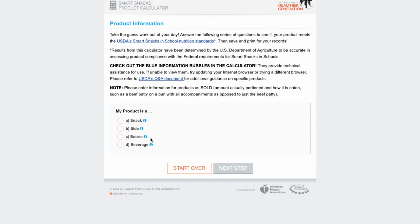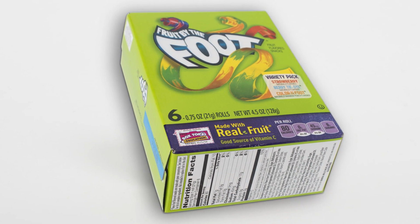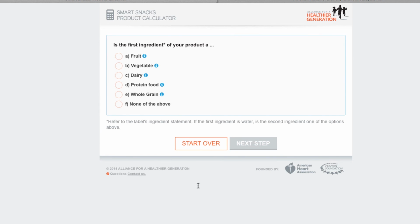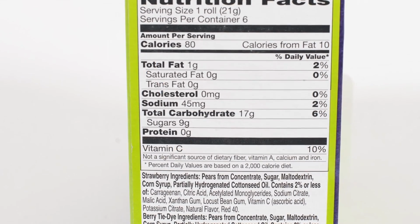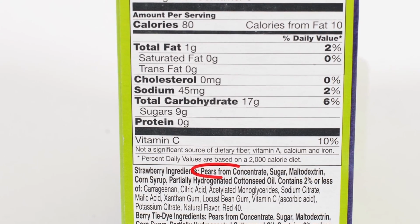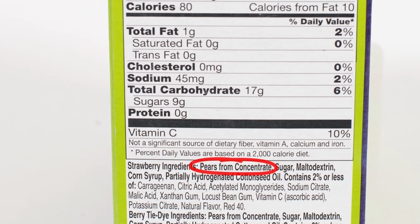In this next example, use the Smart Snacks product calculator to determine if this fruit snack meets the Smart Snacks requirements. First, indicate whether the product is a snack, side, entree, or beverage. This product is a snack. Next, check the ingredient list to determine the first ingredient. In this case, the first ingredient is pears from concentrate.